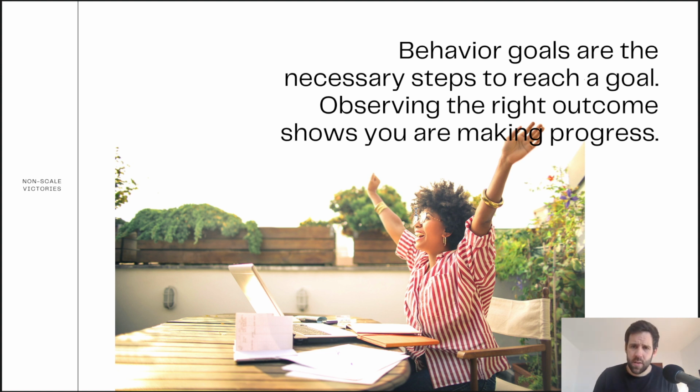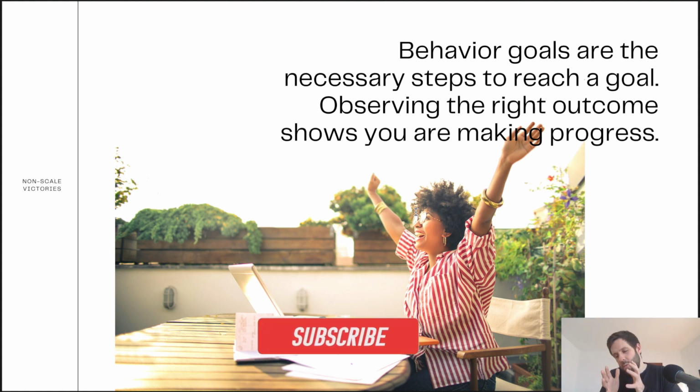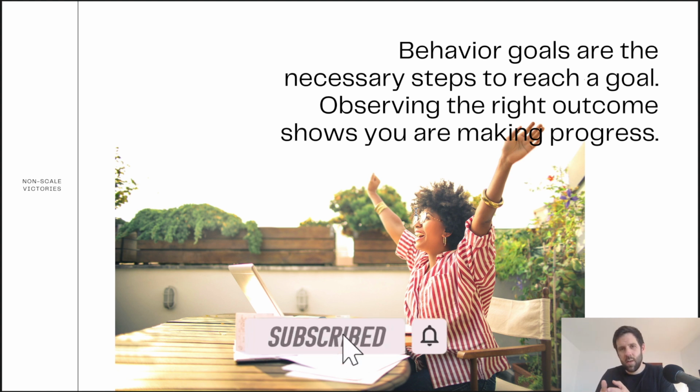Why am I highlighting this? The important part is when you're talking with your client in an online discussion, for example, or in a video or in person, make sure that you highlight the importance of their behavior goals. So when they're consistent with eating slowly, give them a high five, let them know they're doing well. Because in this way, you focus them on the process. You focus them on executing the things that they can control.